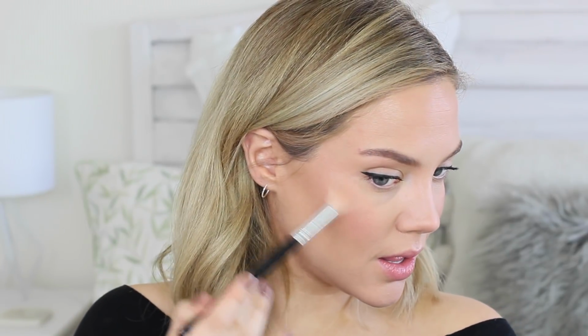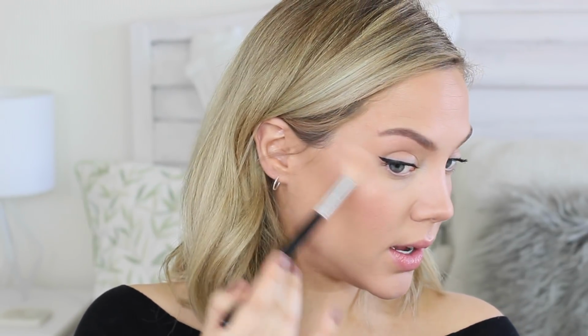So I'm taking it on this Loud L8 brush and then kind of fine-tuning my highlighter that we already put on. So right at the tops of my cheeks, blending it out, tip of my nose, and then also the bridge of my nose, right above my eyebrows, a little bit on my chin, and also the inner corner of my eyes. So that is it for my updated highlight and contour routine.